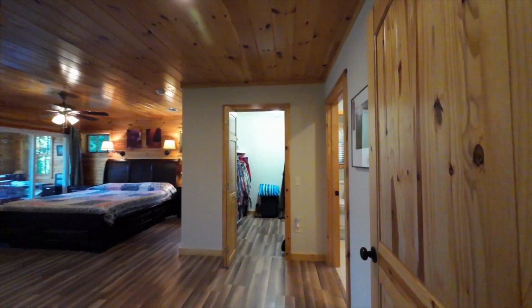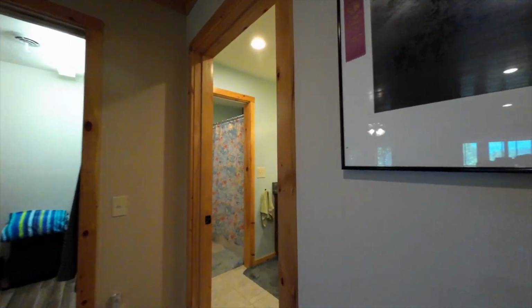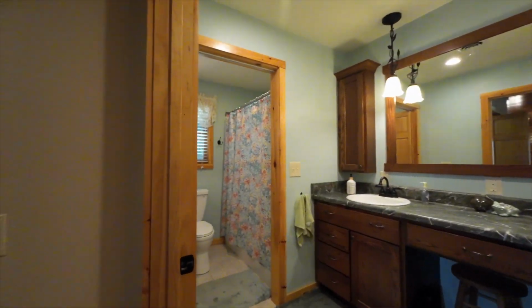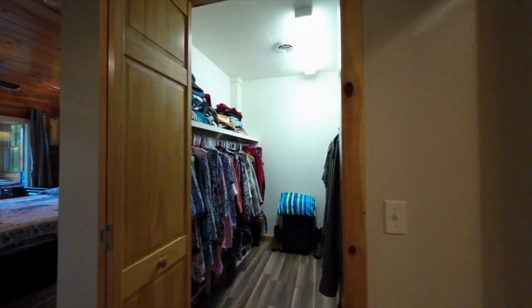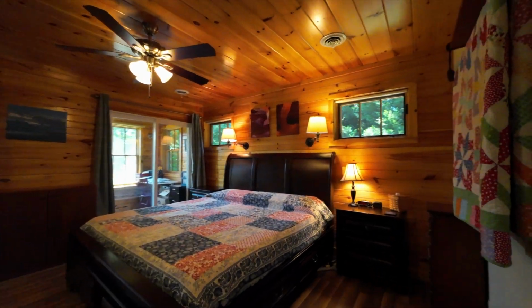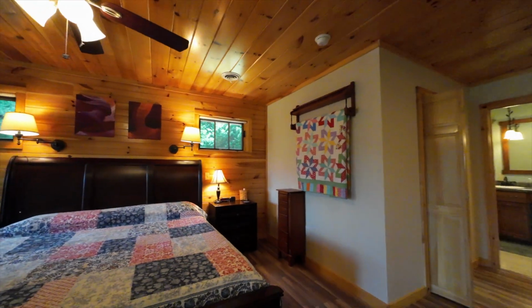Down the hall from the laundry room is the private, primary bedroom ensuite, with dual vanities and a large jetted tub. The walk-in closet is well organized with plenty of storage space. The gleaming tongue and groove ceilings have continued from the great room and reflect the natural light flowing in from the sunroom.